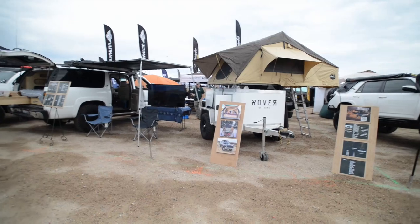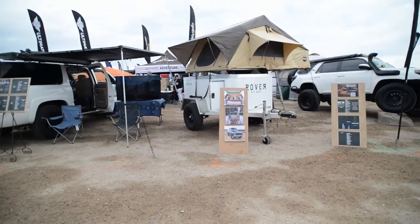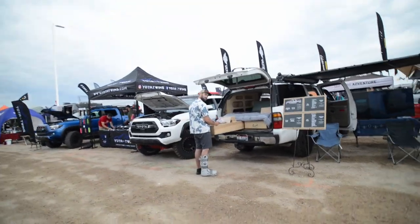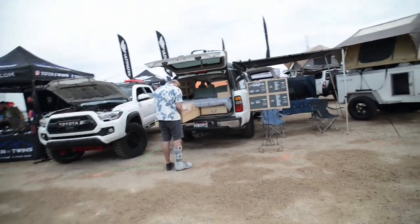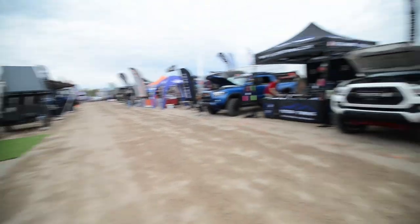So here's our setup. We've got some signage this time. Last time, I wasn't even there at the last show, but we weren't as prepared. And really, if you look around, we're pretty, I don't know.